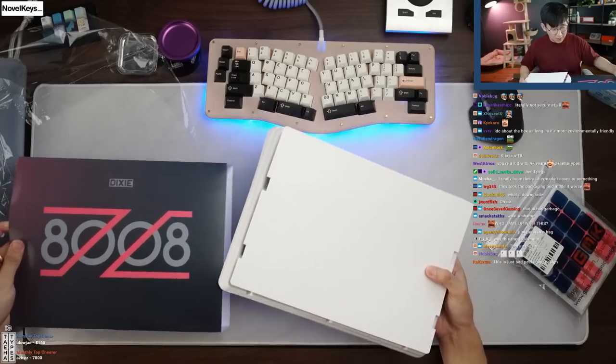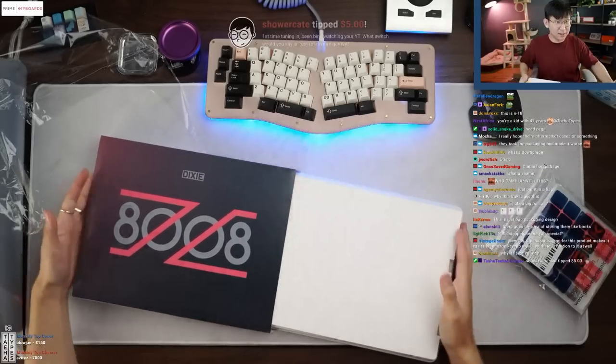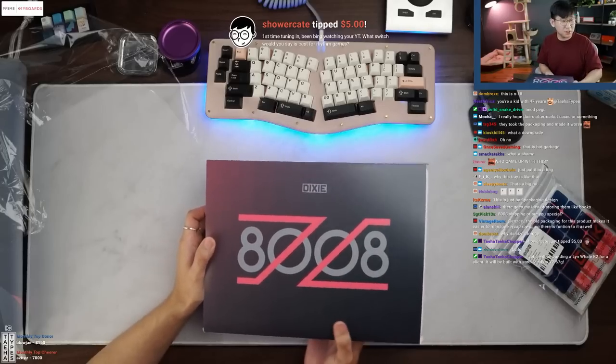Maybe this is a set I don't keep in the tray. Maybe I move this into a Ziploc bag. This is the new packaging. Any packaging experts, feel free to throw your advice.